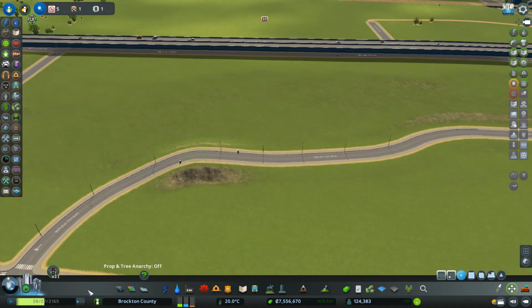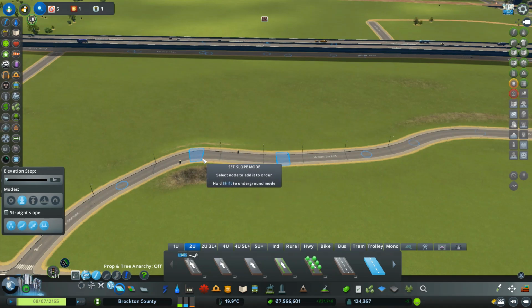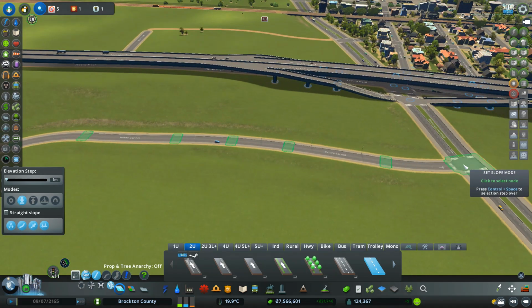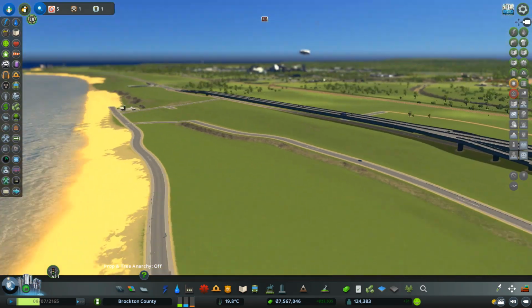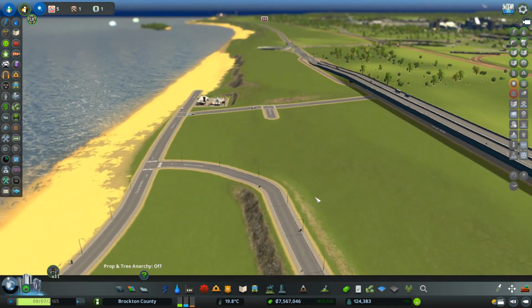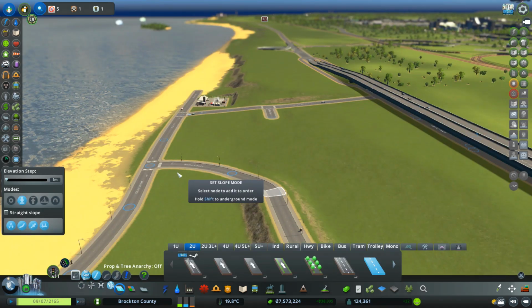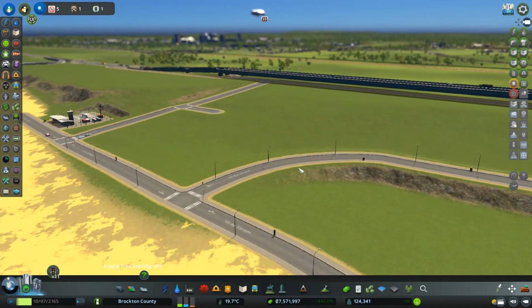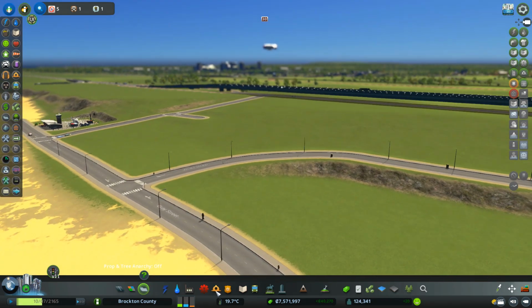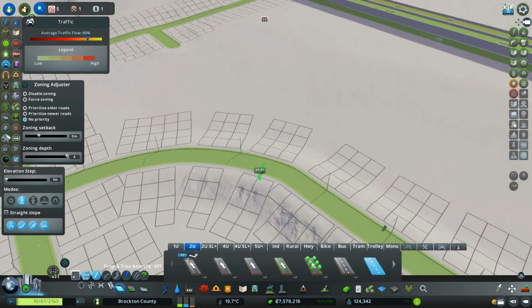And then what I'll do is I'll go back to our network multi-tool. And I'm going to slope it all the way along to here so that we have a nice, pretty even line. And then we'll do it again. Slope from here to here. 3.9. It's not too bad. Alrighty, so let's then grab the road again, and then we'll be connecting from this point.